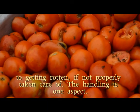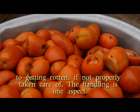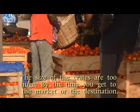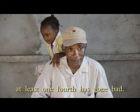And I realized that when tomato is in season, we have so much of it going to get rotten if not properly taken care of. The handling is one aspect. The size of the crates is still huge. By the time it gets to the market or the destination, I think a quarter is gone.